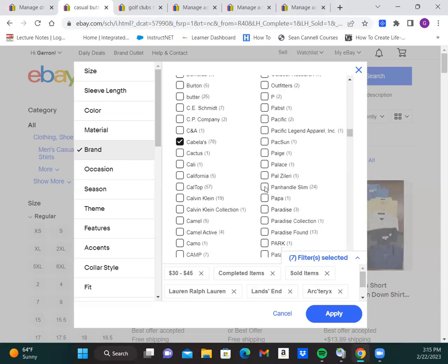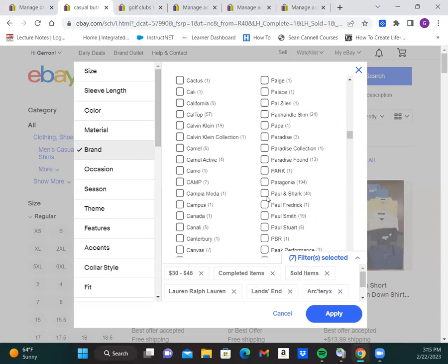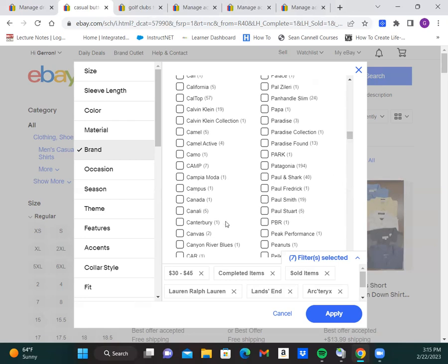And Panhandle Slim is another one that I'll get here and there, but I don't think too much of the brand, so I don't do a whole lot of research on it. I just price it maybe at $14, $16, when it looks like I'm missing out. So this is why I like to come here and do a deep dive on information, because this is the stuff that has sold over the last 90 days. eBay is so generous to give us that information, and we want to take advantage of it.